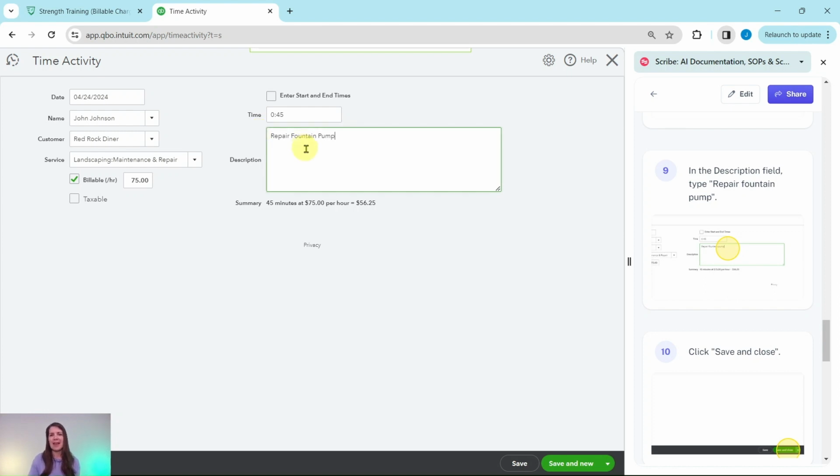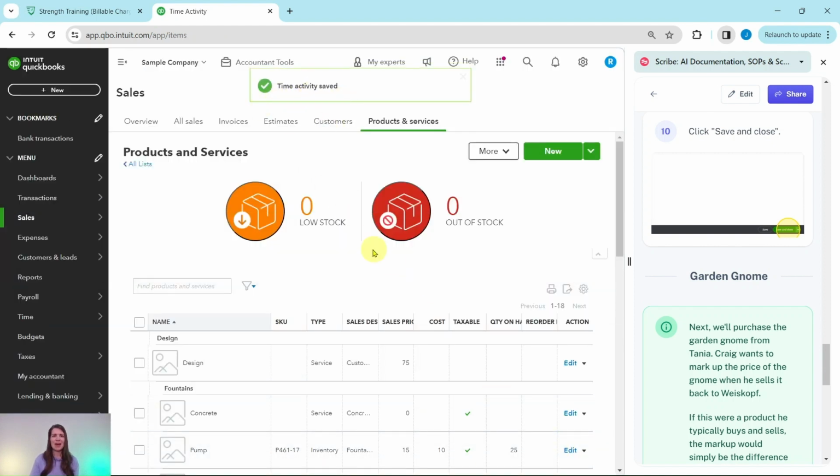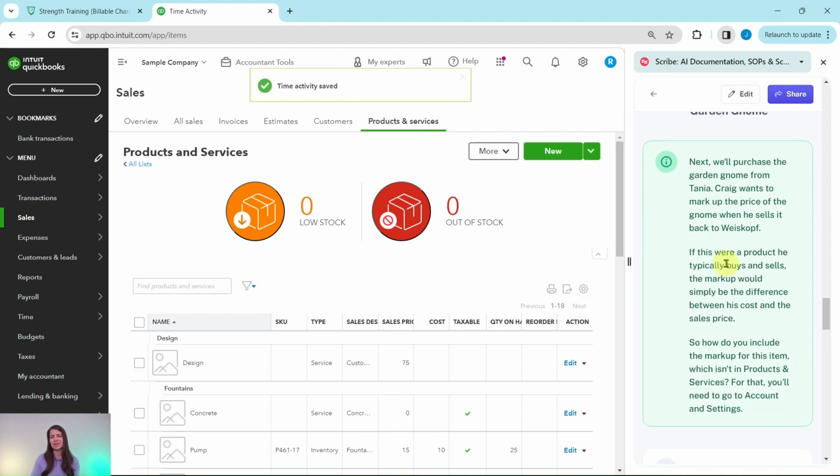Repair a fountain pump, and then we are all done entering in John Johnson's time. So let's click on the green Save and Close button, click that down arrow, select Save and Close, and now that time has been saved.